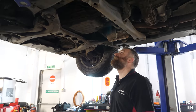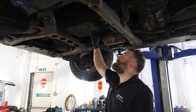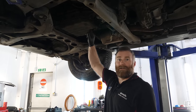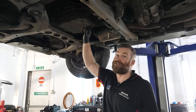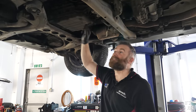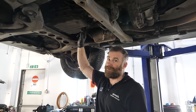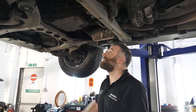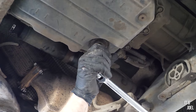Hopefully not. One thing I normally say when you do things that aren't undone very often, like diffs and gearboxes, is I would always advise undoing the fill plug before the drain plug, just to make sure you can get it off. Otherwise you drain it, and if that rounds out, how are you going to get the oil back in? That's a top tip. Invaluable, that is. And these are normally really tight.